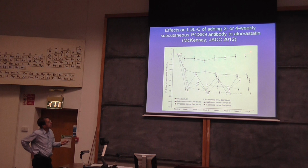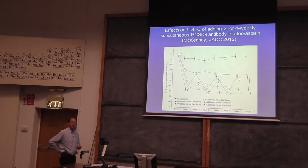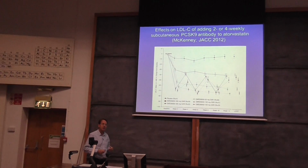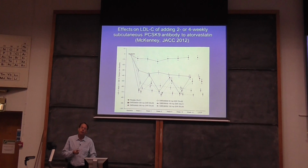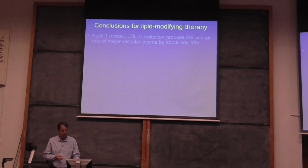And so this is placebo. This is giving it every 4 weeks. And then the smooth curves are what happens if you give it every 2 weeks. And we're talking here about a 60 to 70% further reduction in LDL cholesterol on top of a statin, or indeed in the absence of a statin. So there are now large clinical outcome studies going on with these agents, not given as a tablet, but given as an injection, because they're an antibody, that are being done to see whether we can get further reductions in the risk of coronary artery disease.